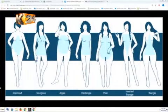Yes. Okay. And apple shape is apple. Yes, the apple shape is for most of our parents. I'd say that once you've given birth, the body tends to change. So you find that the bust and the waist area are almost aligning. Wow. So they form like a round. You look almost like an orange.